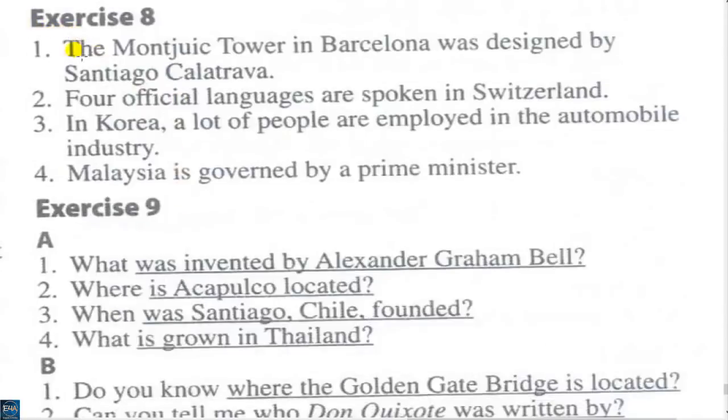Exercise number 8. 1. The Montjuïc Tower in Barcelona was designed by Santiago Calatrava. 2. Four official languages are spoken in Switzerland. 3. In Korea, a lot of people are employed in the automobile industry. 4. Malaysia is governed by a prime minister.